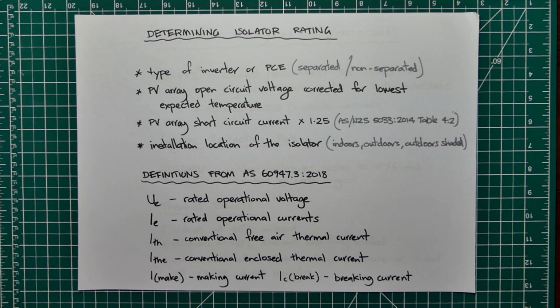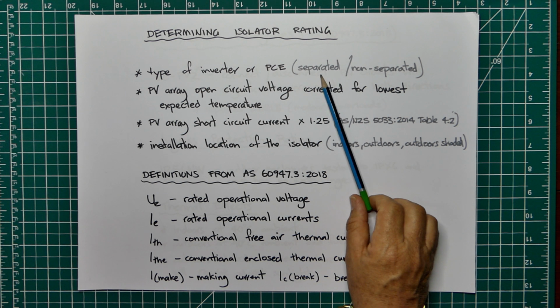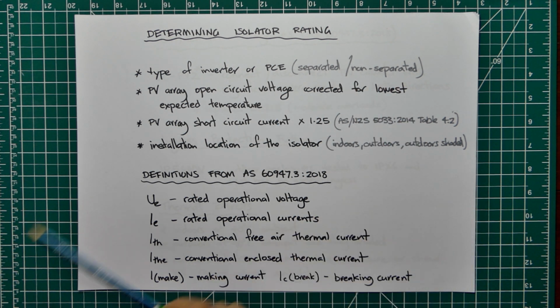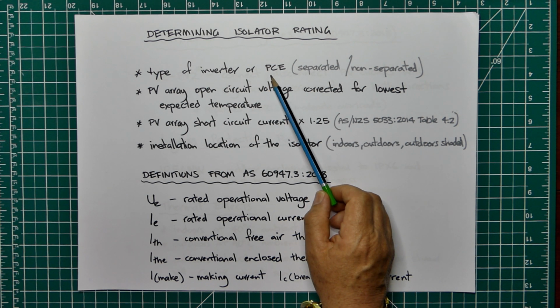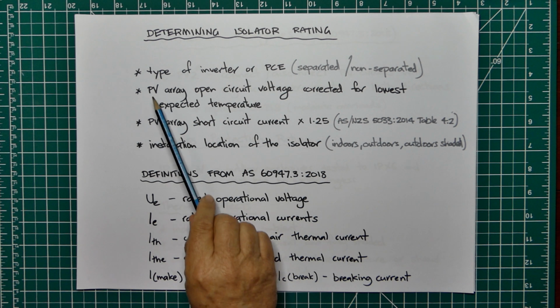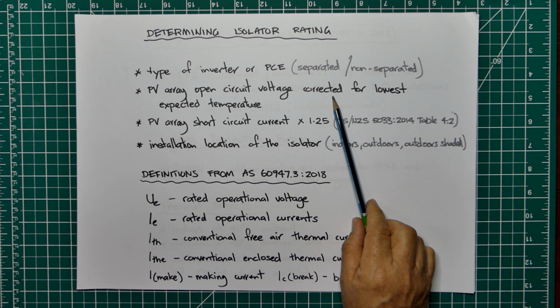But anyway, let's go on and look at some technical terminology used to describe a rating of an isolator. So there's a bunch of things you need to determine when selecting a DC isolator. You need to actually know what you're connecting it to. Are you connecting it to something that's separated, so it's got galvanic isolation, unlikely these days if it's new, or is it non-separated, a transformerless inverter, or even a maximum power point tracking charge controller with a functional earth on the battery side that still would provide a possible earth loop through the PCE. That's pretty unusual though. We also need to calculate what the open circuit voltage is, corrected for the lowest expected operating temperature of the PV array.